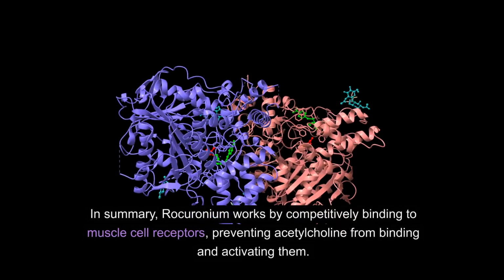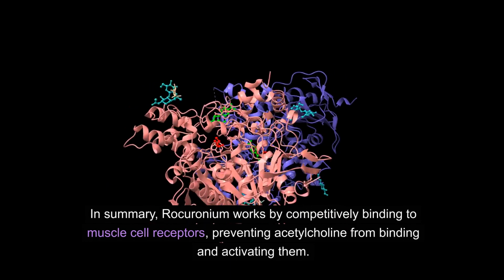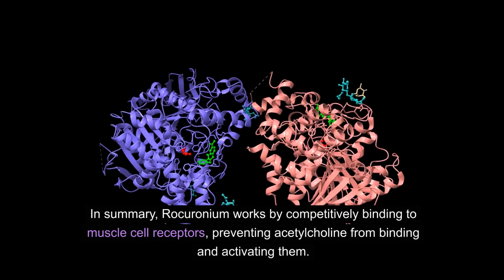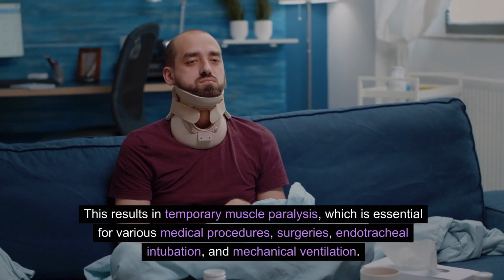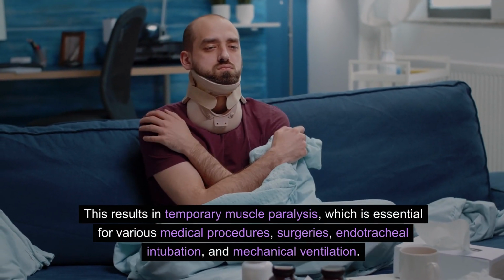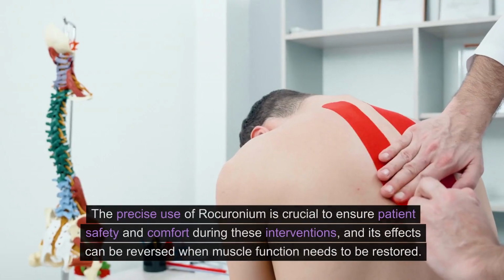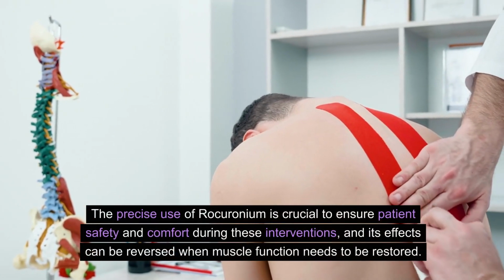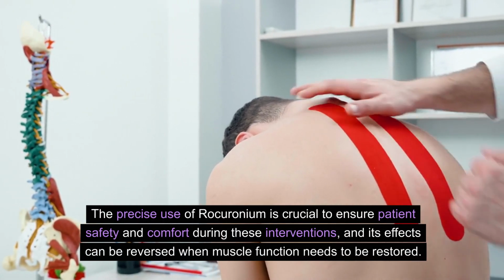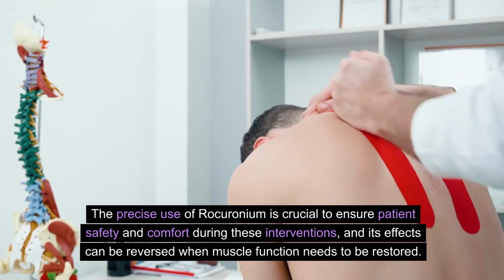In summary, rocuronium works by competitively binding to muscle cell receptors, preventing acetylcholine from binding and activating them. This results in temporary muscle paralysis, which is essential for various medical procedures, surgeries, endotracheal intubation, and mechanical ventilation. The precise use of rocuronium is crucial to ensure patient safety and comfort during these interventions, and its effects can be reversed when muscle function needs to be restored.